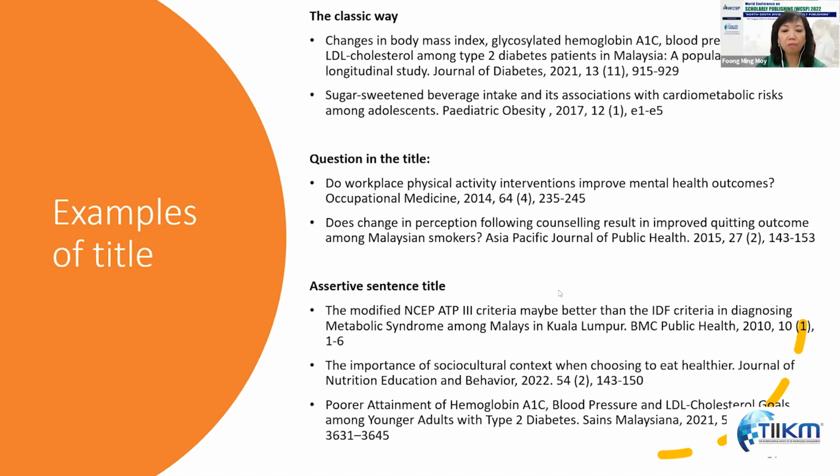The third method of writing title is giving the answer in the title. So the example is the modified NCEP ATP3 criteria may be better than the IDF criteria in diagnosing metabolic syndrome among Malays in Kuala Lumpur. So this paper actually was comparing which criteria, whether the NCEP ATP3 criteria or the IDF criteria is better in diagnosing metabolic syndrome. So the title gives us the answer, saying that the NCEP ATP3 criteria is better, right?